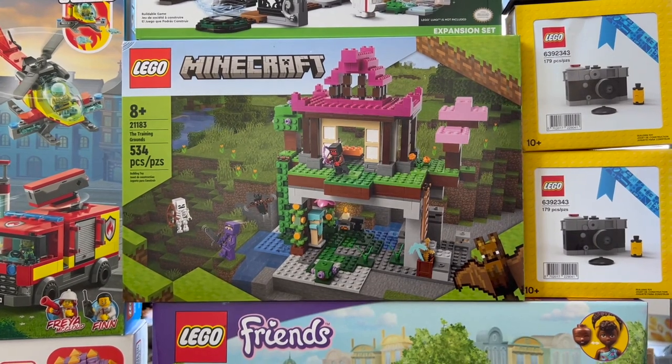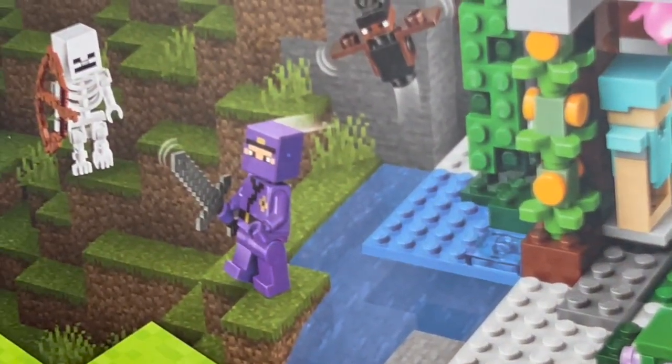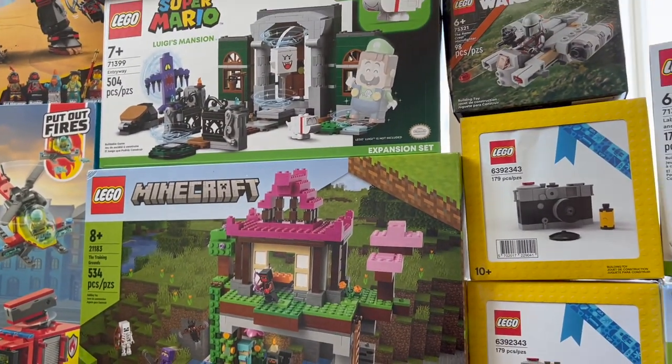These are the Training Grounds, which are actually ninja-themed. This is actually the minifigure here that won the poll for what minifigure to include in the 2022 lineup of Minecraft sets. There was a Facebook poll they ran last year, so this is the result of that figure.